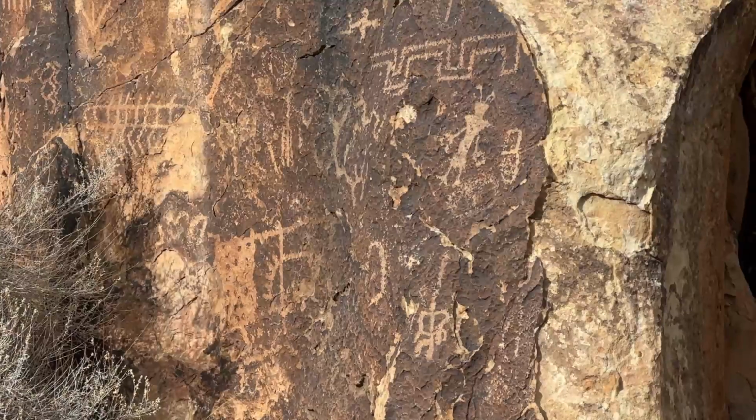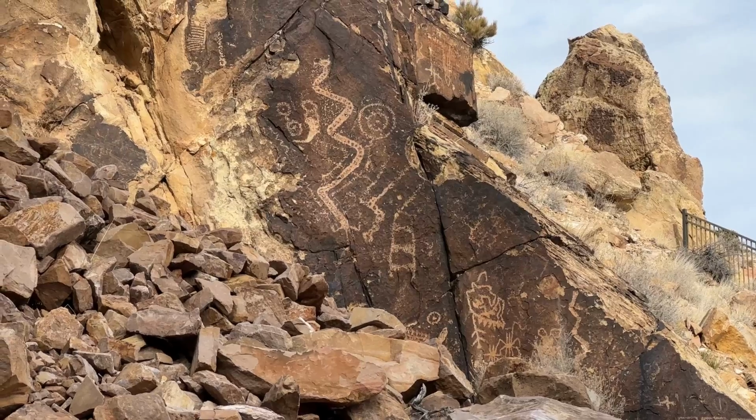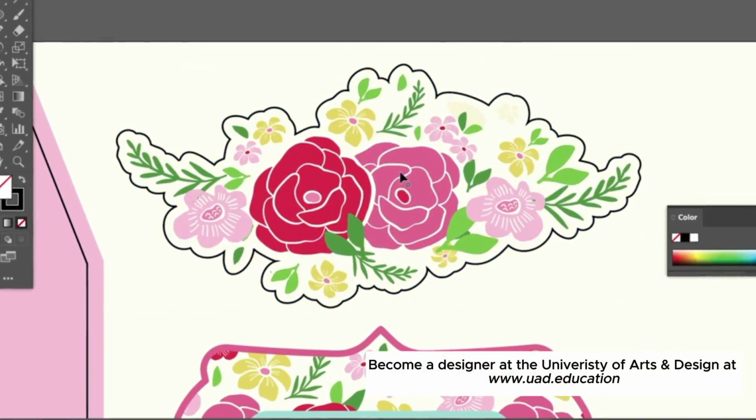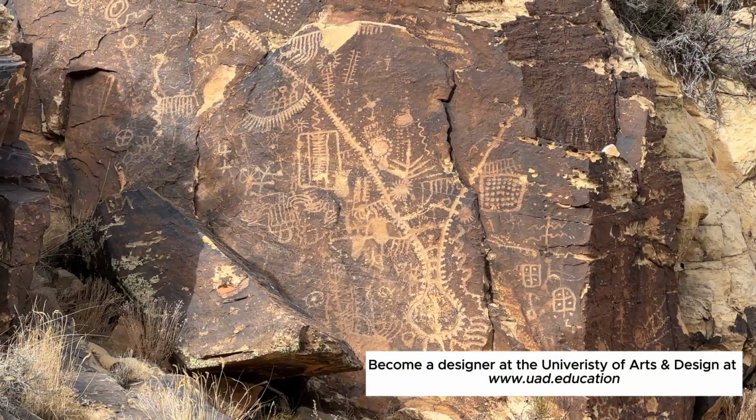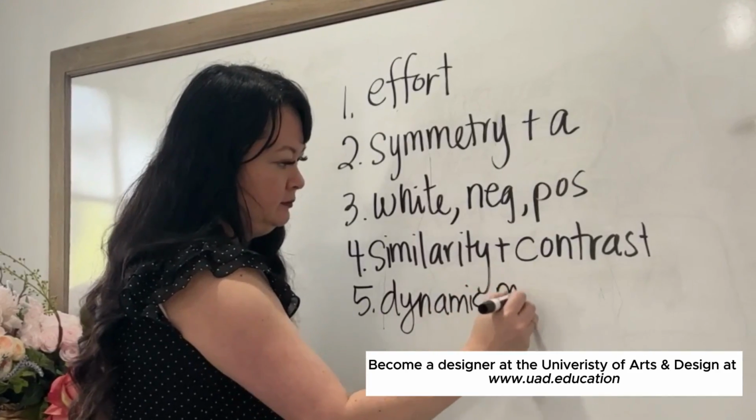Let's talk about the significance and parallels to modern graphic design. At first glance, it may seem like the ancient petroglyphs of the Parawan Gap have little in common with the sleek digital designs of today. However, the fundamental principles of design that guided these ancient artists are the same ones used by graphic designers today.